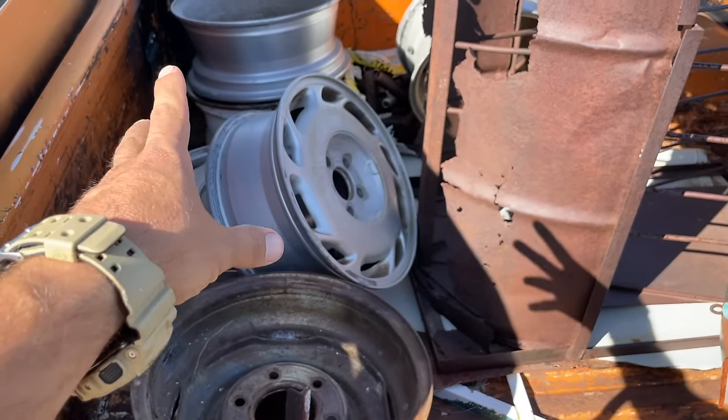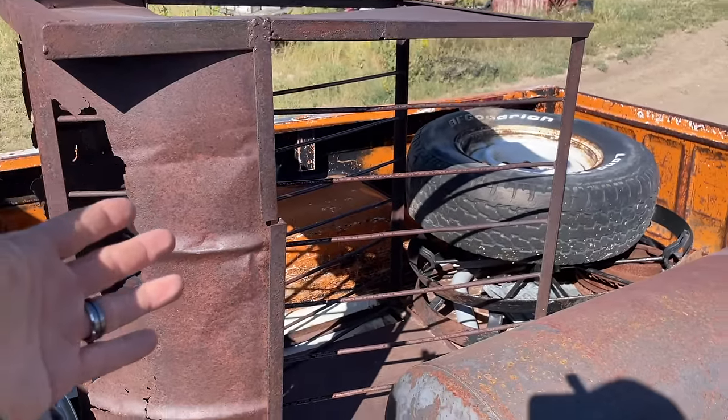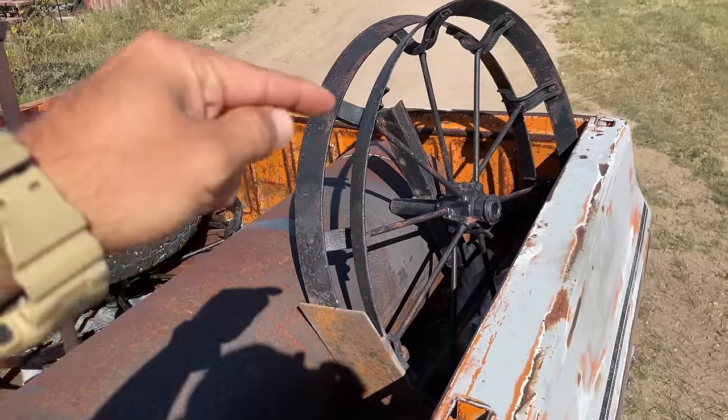Those probably don't go to this. Nope, definitely not. Feeder for the animals. Oh, and a present for my wife. That's a metal wagon wheel. Notice the metal plate on the bottom and the angle iron?